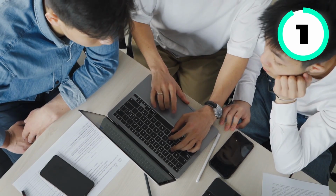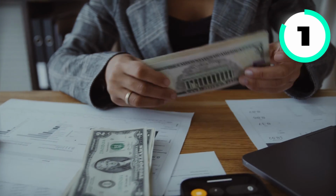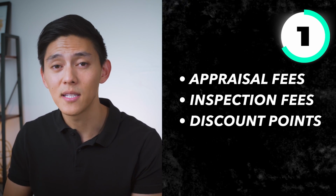So let's dive in. Now, the first question you should ask your lender is, what are your processing fees? Lenders often don't give out loans for free. There's a lot of paperwork and people involved, and lenders charge a processing fee to help create a loan for you. Now, this fee is separate from other fees that you might pay, such as your appraisal fee or an inspection fee, and it's also different from discount points, which we're going to discuss later.